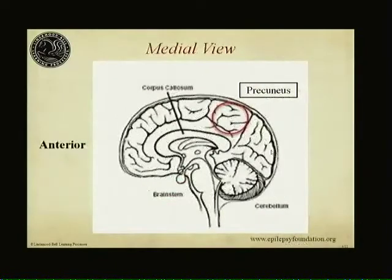So we look at this cartoon of the medial view. We're not going to talk much about the structures on the inside. There's the corpus callosum again, the cerebellum again. But I do want you to make a picture now of the precuneus, this area that's circled in red. That is an infolding of the parietal lobe that goes into the medial side of the brain. And that's also going to be very important. So far you have something that you need to keep a picture of and remember, and that's the precuneus in the posterior part of the brain, in the sensory area, and it is part of the parietal lobe.